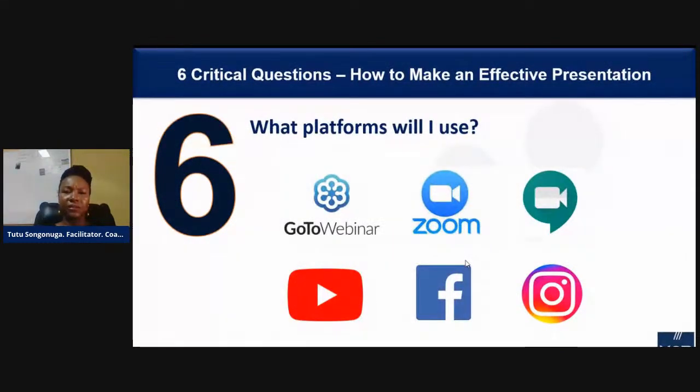What platforms am I using? Because each platform has its pros and cons. So what platform do you want to go on? Do you want to go on Zoom? Do you want to have your platform on WhatsApp? Are you on Instagram? Is your tribe on Instagram? Are they on Facebook? Where will you find your tribe? On LinkedIn? You want to be able to be clear on all those questions as you go along.